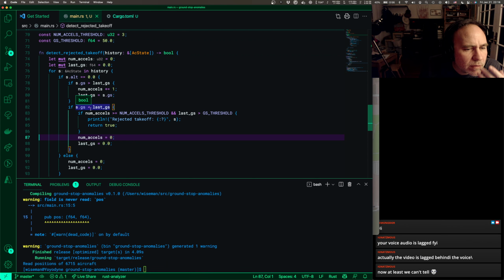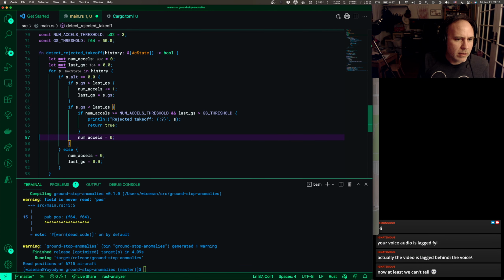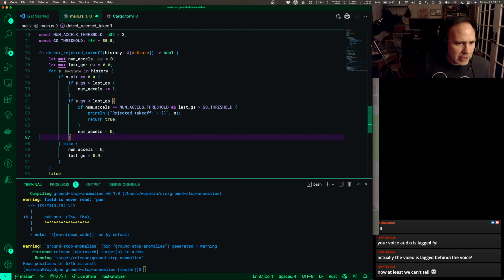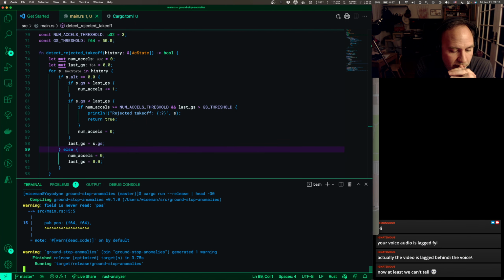But wait, so if, I mean, actually, I think we don't want to reset speed to 0 there. We just want to set it to whatever it is. Yeah, let's try that. State. Program state is the mind killer. Looks like the camera's holding up okay this time, no lag.